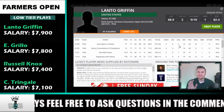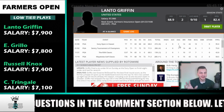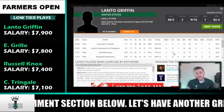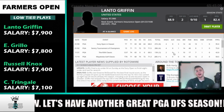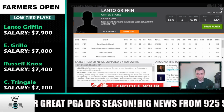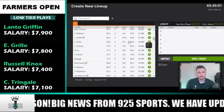So the recent form isn't exactly there. It's not checking all the boxes exactly, because he does have that one missed cut mixed in there. And if he hadn't missed that cut, I'd probably have him as a core play this week. But still, tough to deny. Lanto Griffin, almost checking all the boxes. And, you know, if you take away that one missed cut, he would be checking all the boxes.